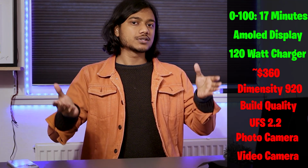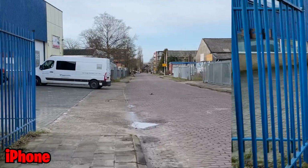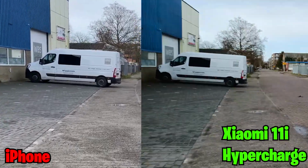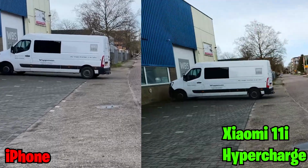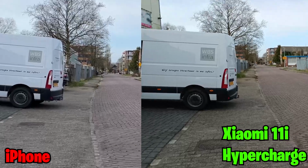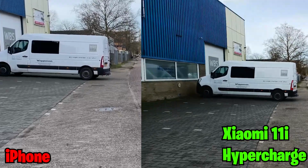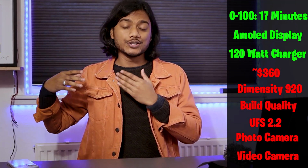Alongside, with the video quality, all we have are expectations for the videos to look like this. However, this was shot from iPhone, and this is the quality of Xiaomi's 11i Hypercharge video when it comes to video recording. So terrible that even the EIS is not really kicking in. I don't know what's happening, like why the video is so shaky, and in a real life scenario you cannot really use it to record videos outdoors, because if you do, you will be left with such shaky footage that you probably will have to double or triple the stabilization via some external editing software.